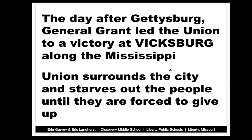Now, while that is happening up in Pennsylvania, down in the southern part of the United States in Mississippi, there's also a major battle that is finishing at a place called Vicksburg. Vicksburg is a city along the Mississippi River, and it is the last remaining holdout for the Confederacy along the Mississippi. It's really important that the Union gains control of this city so that they can gain control of the entire Mississippi River.